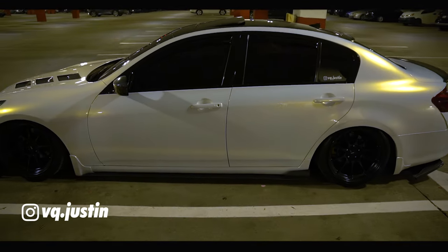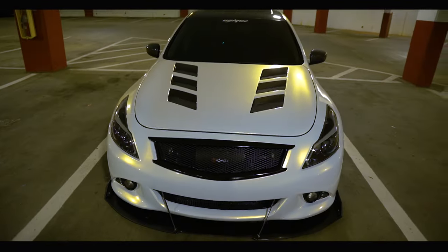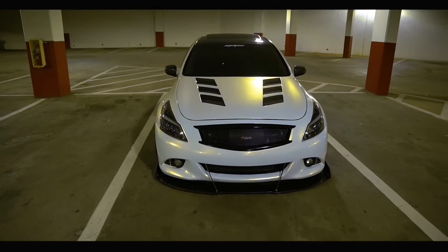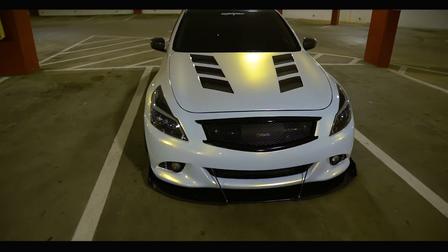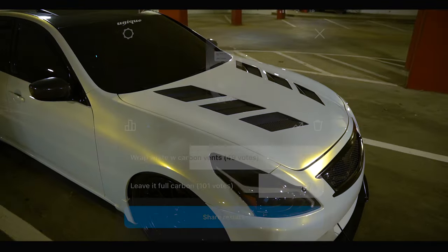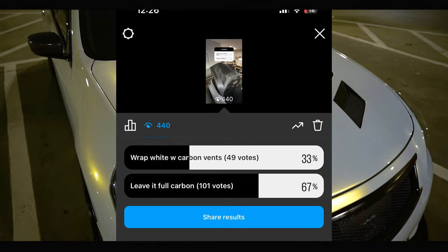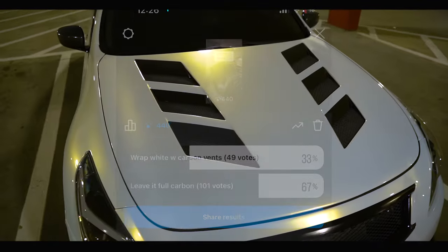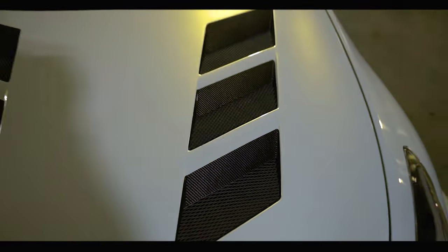Got the car cleaned up because I'm doing a little photo shoot right now. Check the car out. Look at the hood. For those of you who voted on Instagram, I asked y'all if I should wrap the hood or not. I gave y'all the option. 70% said to leave it carbon, which is crazy to me because I know this was gonna hit. I left a little gap in between each one. I didn't wrap it all the way.